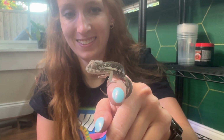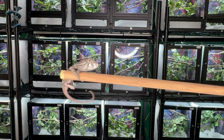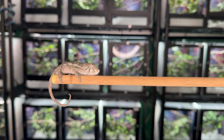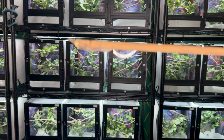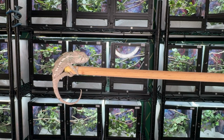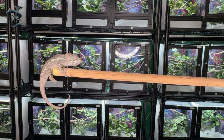So that's very exciting. This is baby 7. I think this one's male. There you go. Oh, focus. Hiding. There you go. I think this one's male. Some blues in the cheek.